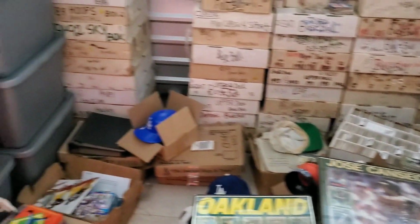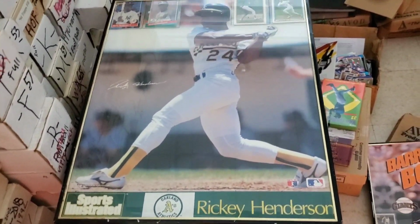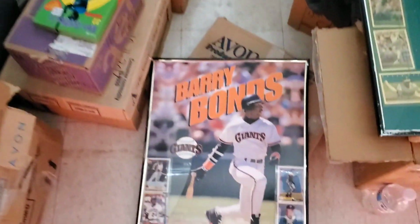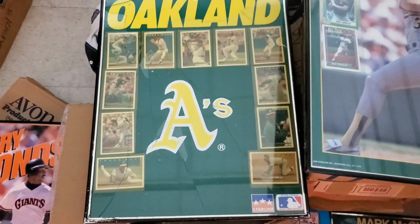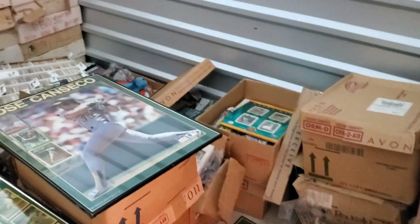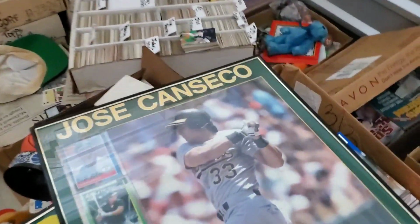So I found some of these framed posters, very old school framed posters. Some of the frames are broken. We got Ricky Henderson. There's John Stockton. Down there you got Barry Bonds. Over here we got the Oakland A's team. You got Jose Canseco. Down there you got Mark McGwire. And over here you got Mr. Michael Jordan. So I'll just replace the frames on the ones that have been broken. So that's easy.